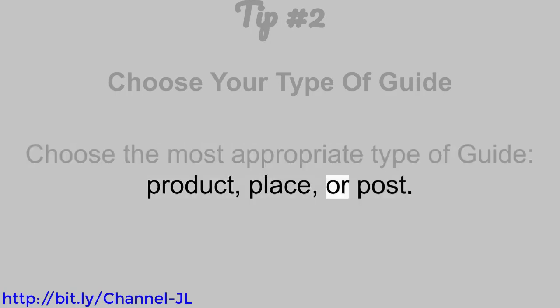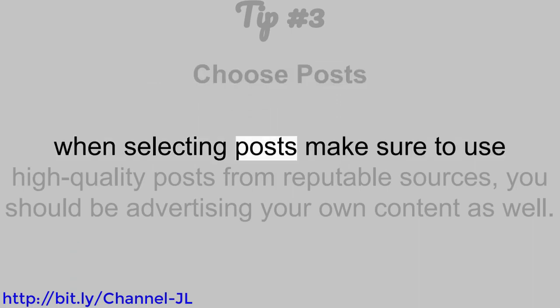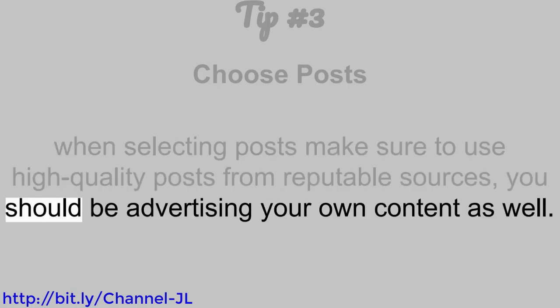Product, place, or post. Tip number 3. Choose posts. When selecting posts, make sure to use high-quality posts from reputable sources. You should be advertising your own content as well.